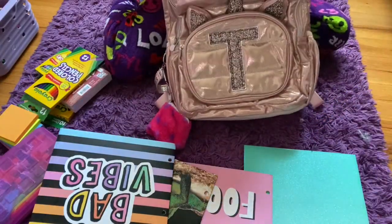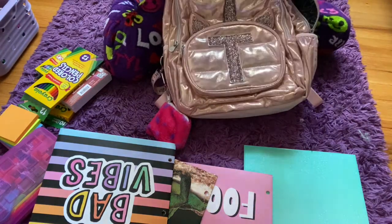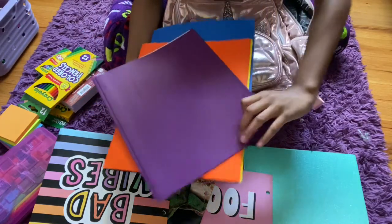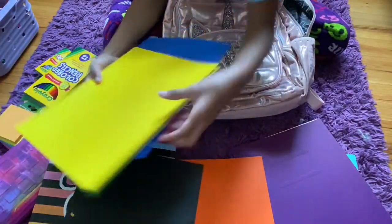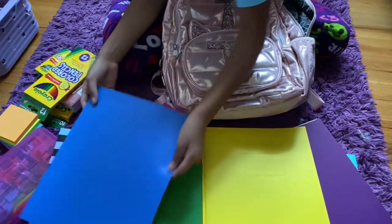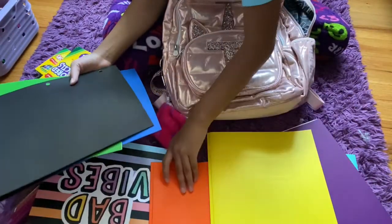Okay, then I have the regular folders, like at school that you will need. I have purple, orange, black, yellow, green, and blue. So those are my folders for the school year that I will be needing.